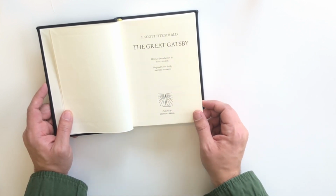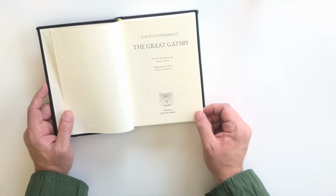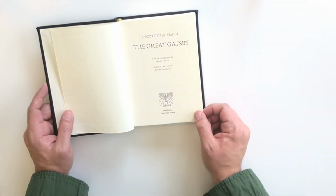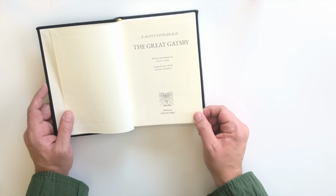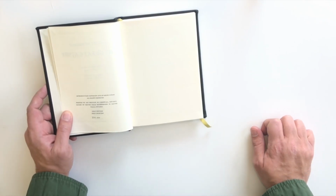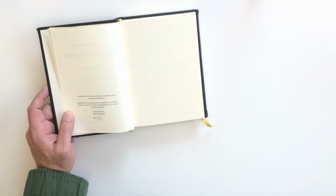From what I understand, there's no illustrations in this edition, but the upcoming release from Century Press, The Sun Also Rises by Ernest Hemingway, which is scheduled for a spring release, it's going to have at least one piece of original art, a frontispiece, and it looks lovely. I'd assume as the company matures and finds its stride, we'll be seeing more commissioned artwork in upcoming releases.